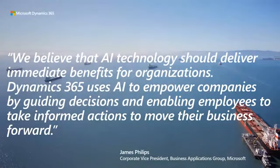Well, here's a quote that I think sums up how we approach AI within Dynamics 365. We're about packaging AI to deliver immediate benefits. We do the heavy lifting, so a company doesn't need to invest in IT resources and data scientists to enable this stuff. It's ready to go. It just works right out of the box.